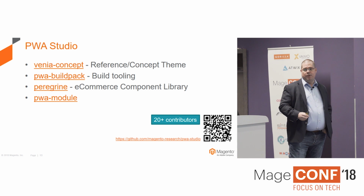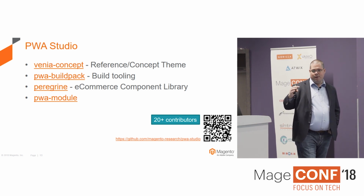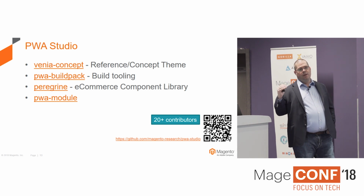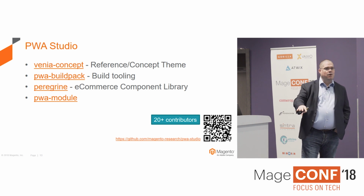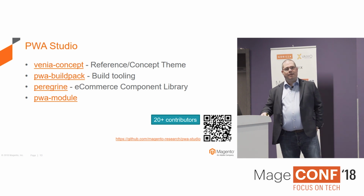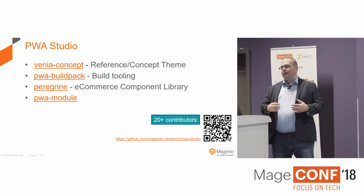So PWA Studio, we have moved to a mono repository. These are some of the different components that make up PWA Studio. I definitely recommend going out to GitHub and downloading and starting to play with it. This is where we're going.